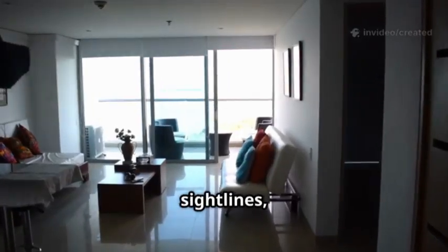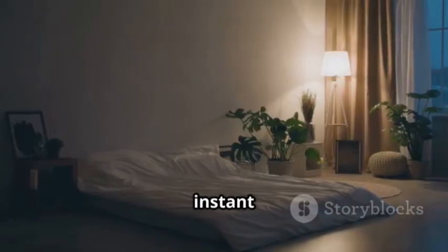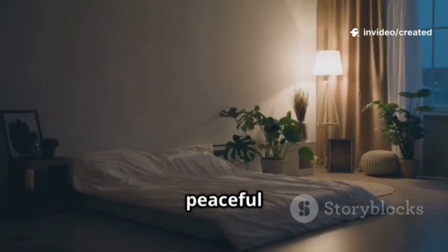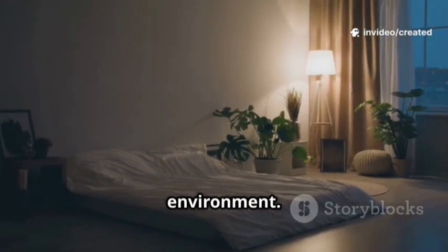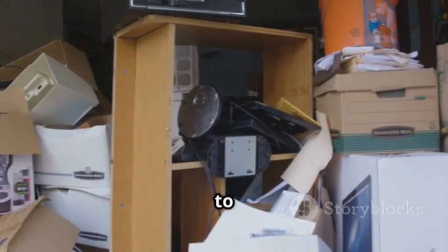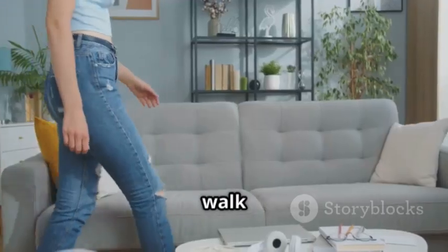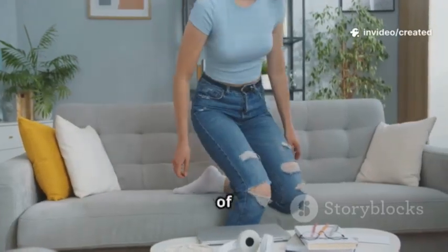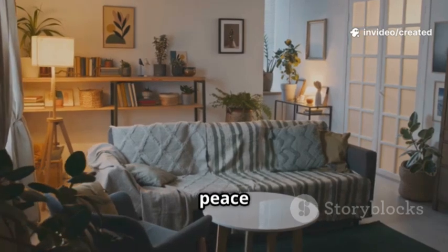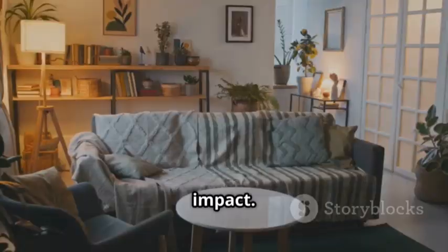By clearing sightlines, by focusing on those key visual areas, you create instant tranquility, no scrubbing required. It's a shortcut to a more peaceful and inviting home environment. This is the most powerful illusion of order, a simple yet effective way to transform your space without the need for extensive cleaning. Every time you walk in, you'll experience the benefits of this approach. You're greeted by calm, by a sense of order and peace that instantly puts you at ease. It's a small change with a big impact.